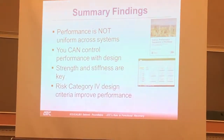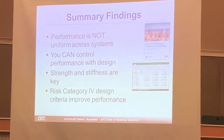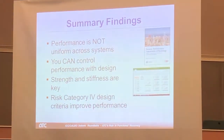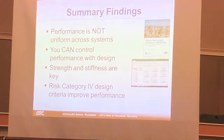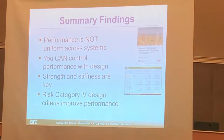And also, as mentioned earlier, risk category 4 criteria, which is what we use for our most important essential facilities, absolutely does improve performance over our standard occupancy structures. These are all good general results from what we know now, what our current seismic design provisions do as measured by this FEMA P58 technology.